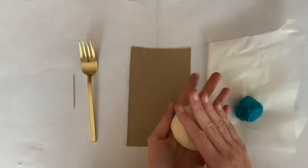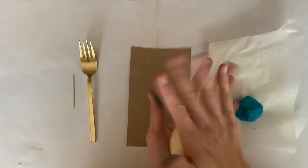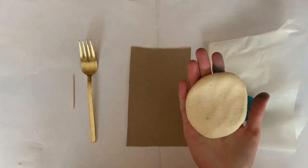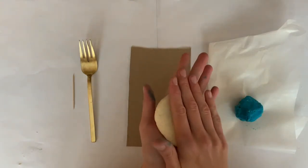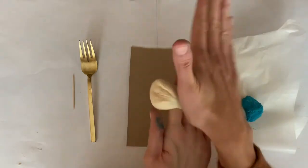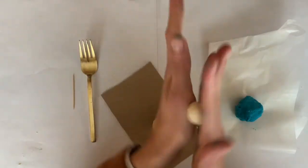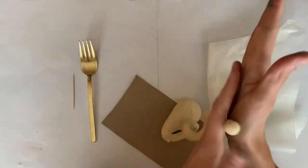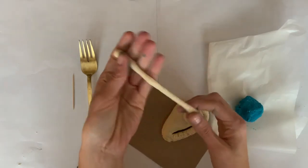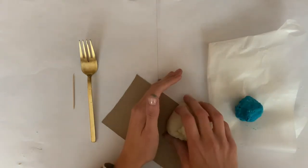Another technique you can use is patting. You can really just smack your dough between the palms of your hand to flatten it. That's a great technique. It also helps you create a nice smooth surface for your dough. And another thing you can do is rolling. You can roll your dough between your palms like this to make long, skinny ropes. This can be nice if you're trying to make arms and legs and hair and other things for your helper sculpture, and you can rip those apart as you need. You can combine them together to make other shapes. So those are some techniques.